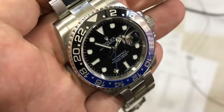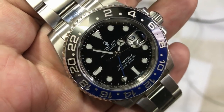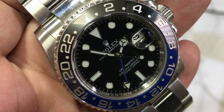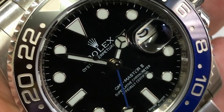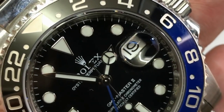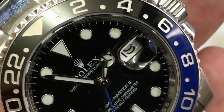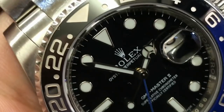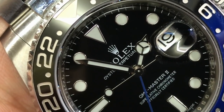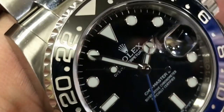The other great thing with this piece here is it's got the maxi dial. This means the triangle and circular indices are bigger than on previous GMTs. This is the new maxi dial. Rolex discovered that by constant price hikes, their consumers were getting older, meaning they're going to be well into middle age by the time they can afford Rolex price hikes, so they would make the dial easier for older people to read. This is hence the maxi dial.